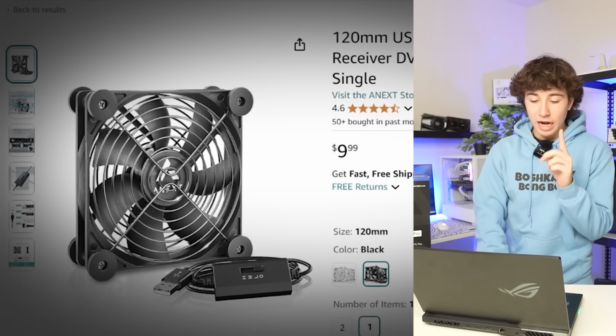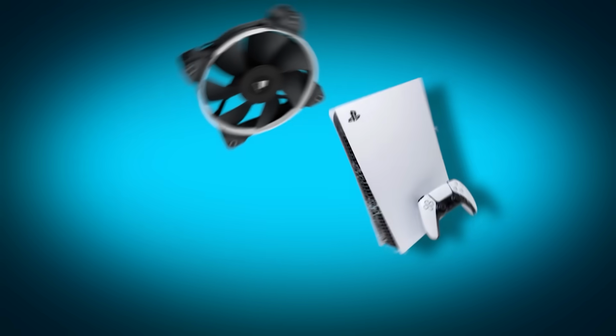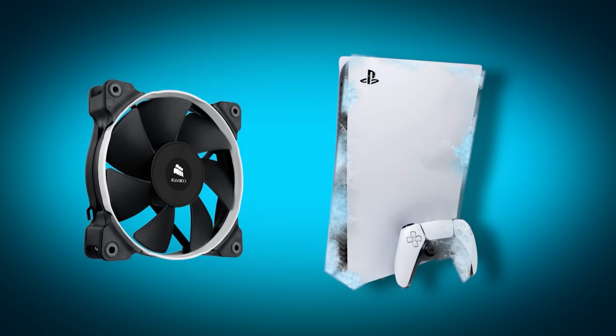In case that doesn't work, I found this $10 USB fan I'm legit just gonna plug into the PS5, and I'll literally just aim it directly at the PS5 and hopefully it cools it down.